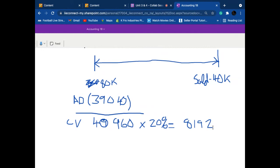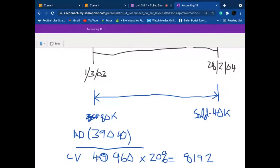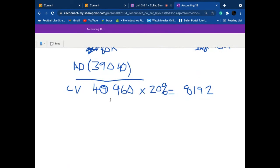8,192. Okay, that's fine. So now we know the depreciation that took place on this vehicle that we sold at the end of the financial period. Can you see this was the carrying value at the beginning? So now we want to know what was the carrying value at the end when we actually sold it. Okay, so we're obviously minusing the 40,000 from the 8,192. Okay, so let me just actually write that out for everyone to follow. Is it making sense for all of us? Okay, so you said that was 30,768. Okay, cool.